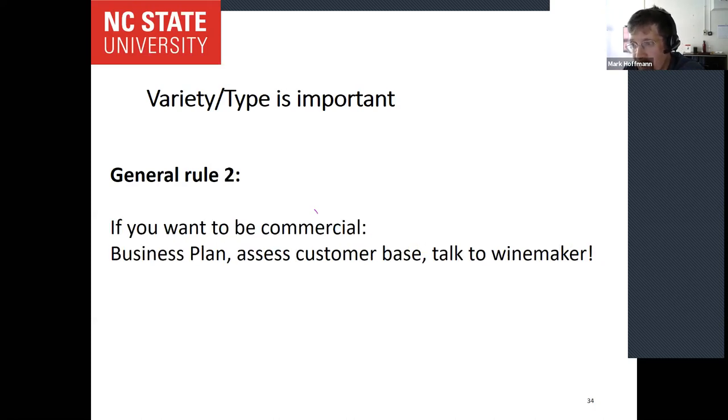And as a second rule, if you do plan to be commercial, so if you plan to put in more than 1 or 2 acres of vineyard, you should have a business plan. You should start planning this at least 2 years in advance. And you should assess your customer base and talk to the winemakers or to your custom crush operation before you put in your plans. And talk to the extension service again and to me before you put in your plans. We are happy to help you with every question you have.